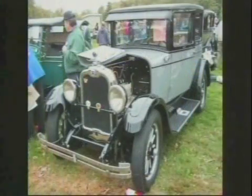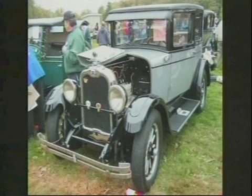Back then? Yeah, I mean, in '29, man, that was the market crash. Interesting how that happened. Absolutely interesting. They all became chicken coops.